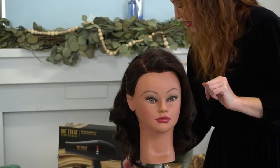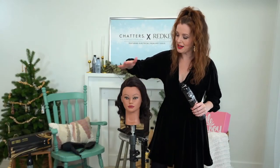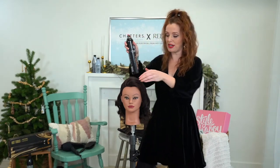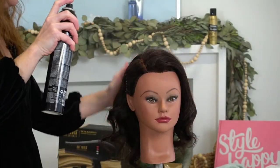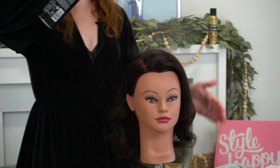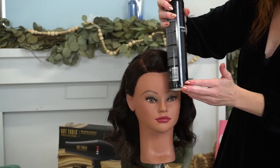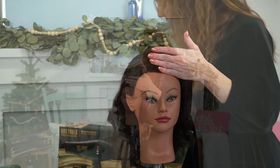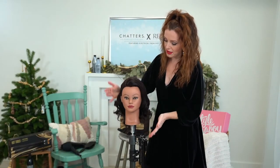All right, and there we go. I'm going to finish off with a little bit of hairspray. Because I want to have as much hold on top here, and to help with any of the little flyaways, I'm going to use Forceful 23 to finish it off. All right. How does this look, guys? I'm just going to put it in the front here. Excellent. I'm just going to hold that down. I like to hold that down until it cools or dries, just like so.